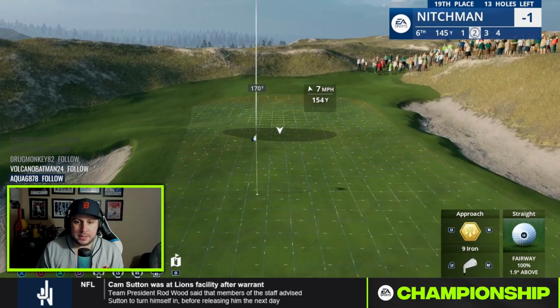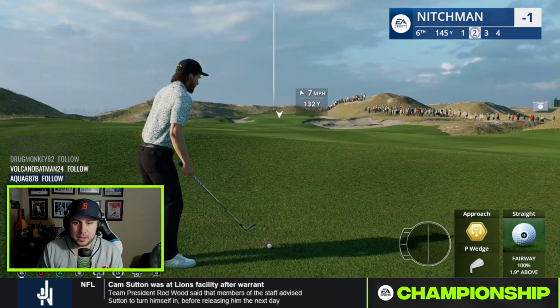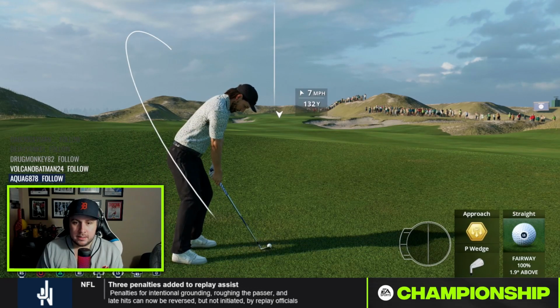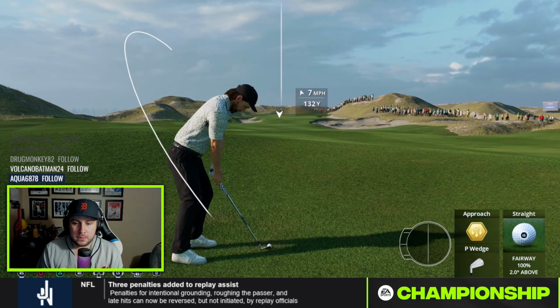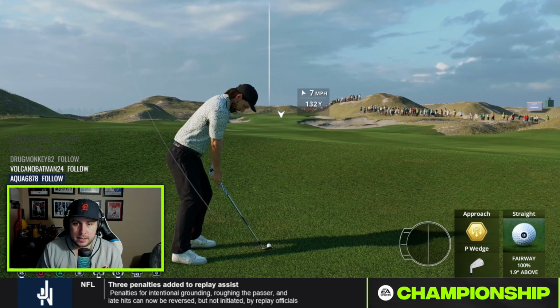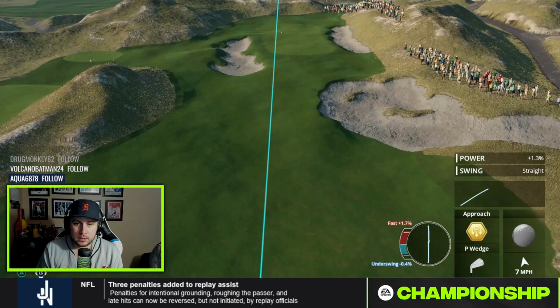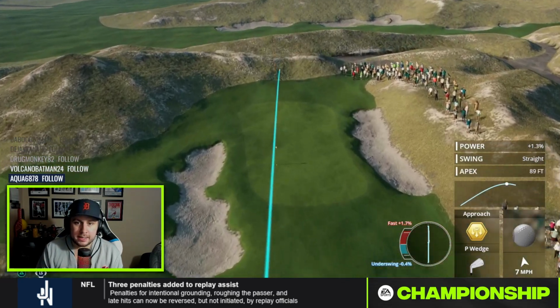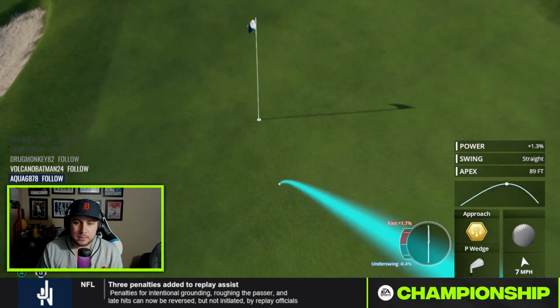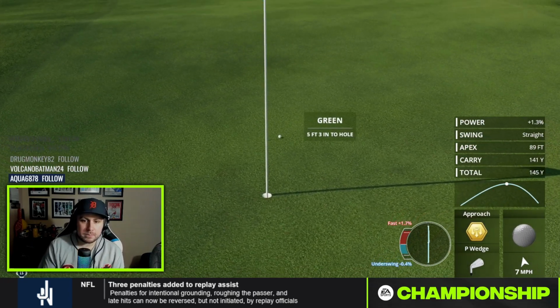An approach shot with the 9-iron, that's not going to happen. Pitching wedge and bring it back a little ways. Ball's above our feet, so... Actually going to want to hit it kind of right there. Pitching wedge on the way. This could be good. This could be good. If it sits, it mostly does.